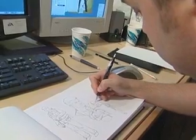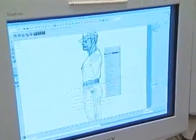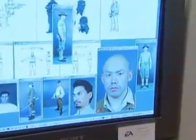Exactly. We're going to join our Character Weeklies meeting here. This is a meeting in which the character team is able to show off the progress on their assets, and myself and our art director are able to give them feedback as to the direction and the progress they're going, and they can also get sign-off on those assets and move on to the next thing.